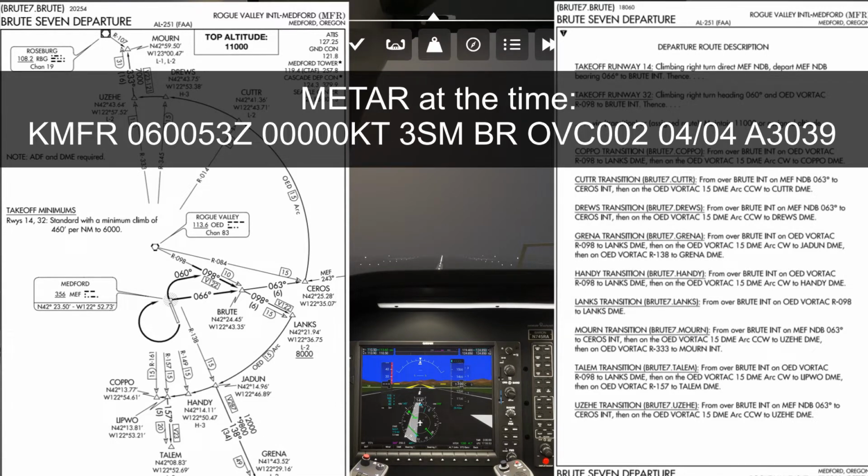All right, so I'm displaying the weather here, so the METAR for Medford, Oregon. You can see we've got 3 statute miles of visibility, mist, and it's overcast at 200 feet, which is pretty solid IFR conditions. So you'd expect, if you were going to launch into this, to be pretty current with IFR procedures.